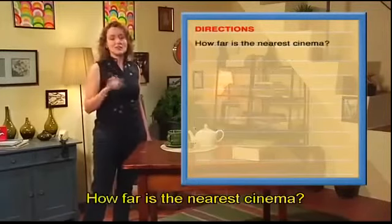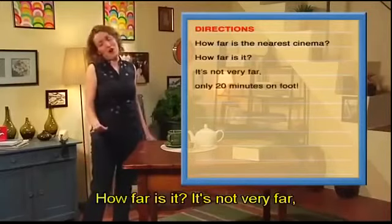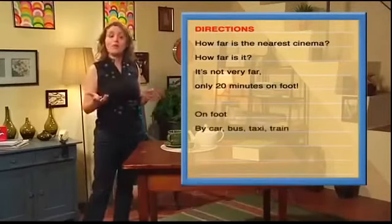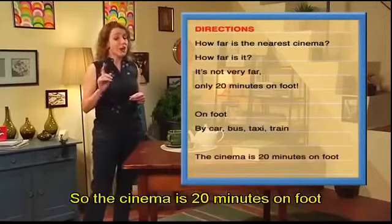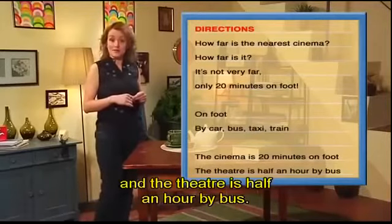How far is the nearest cinema? How far is it? It's not very far, only 20 minutes on foot. We say on foot or by car, by bus, taxi, train, etc. So the cinema is 20 minutes on foot and the theater is half an hour by bus.